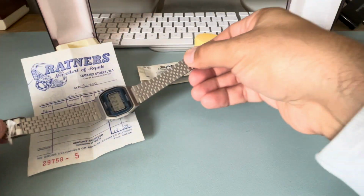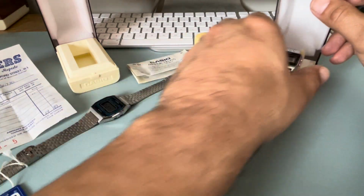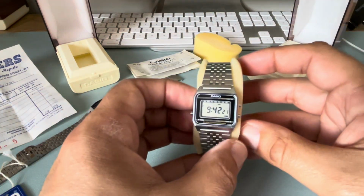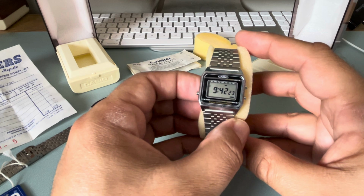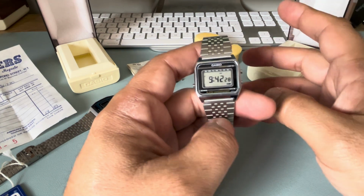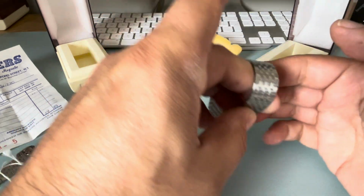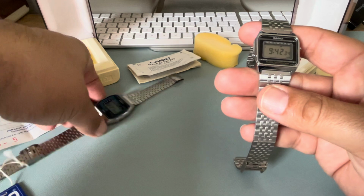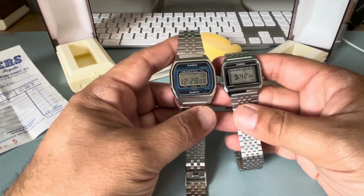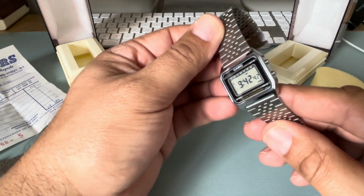Now, as we're showing this, I just want to show you this other one as well. This one here seems a lot more advanced. This is, again, another one that came out in 1981, 82 type. But it's a lot smaller than this one. I don't even know if it's a ladies one or just a men's that is smaller. But just to show you in comparison. And again, look how beautiful this condition is. Again, it's in just lovely condition.